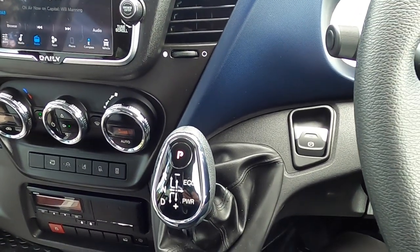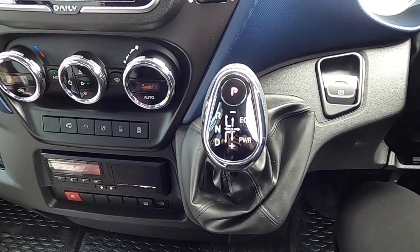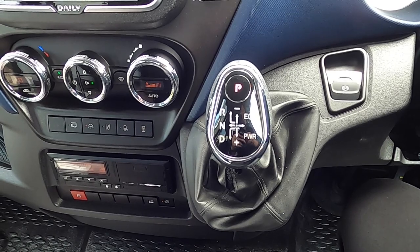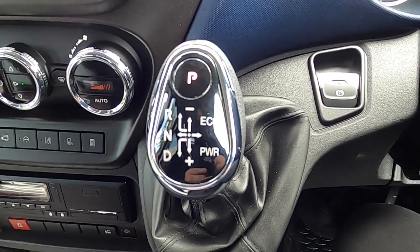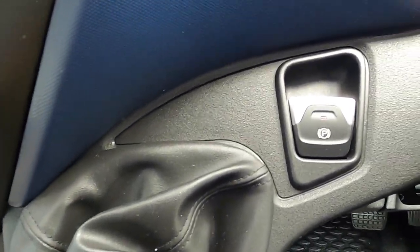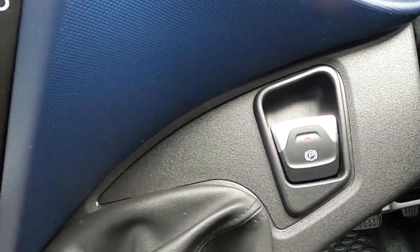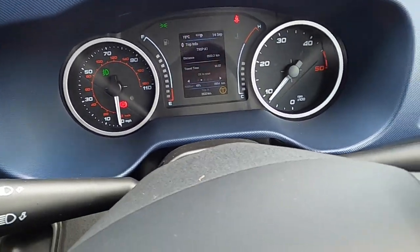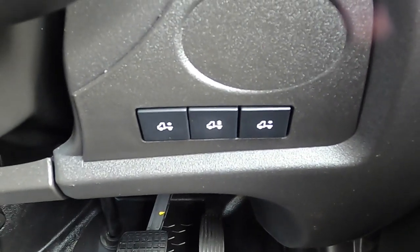then you have your Hi-Matic gearbox shifter. So you've just got drive, neutral and reverse. Also have eco and power settings, and then you press P for park. You also have an electronic handbrake. Moving around to the other side, you have your buttons which control the air suspension at the rear, which I'll show you shortly.